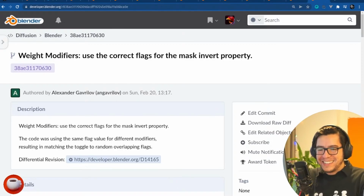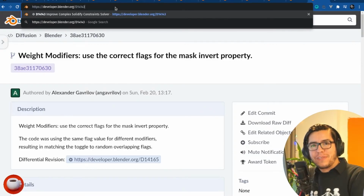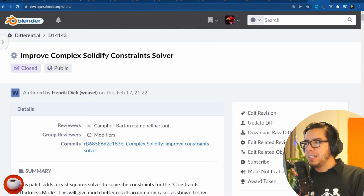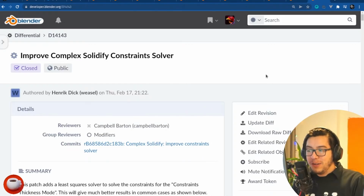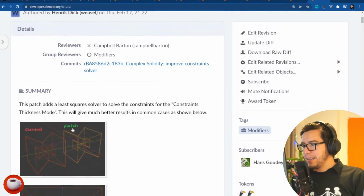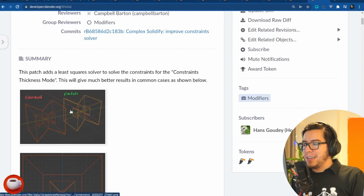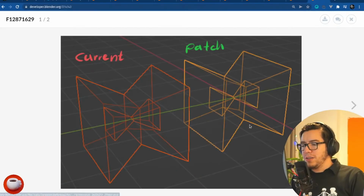Okay, let's change topic, but not so much actually, because this one is in a modifier, the complex solidify modifier. The complex solidify constraint solver got improved by Henrik. This patch adds a least squares solver to solve the constraints for the constraint thickness mode. This will give much better results in common cases, as shown below. So you can see this is the current and this is with the patch.